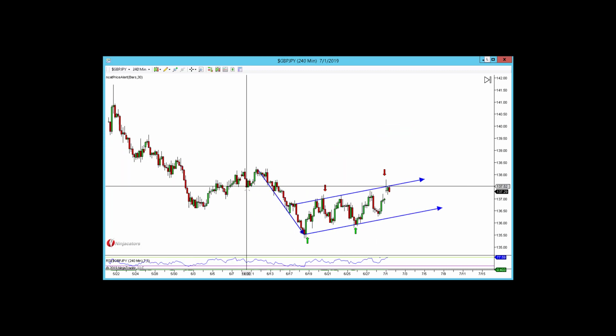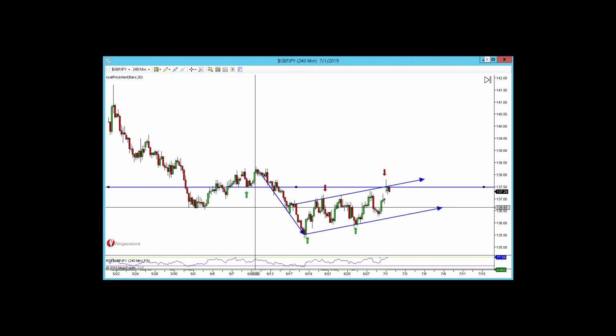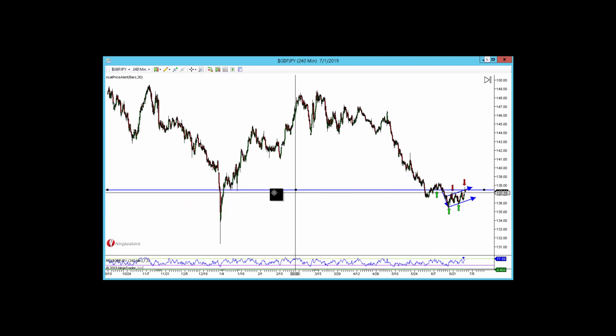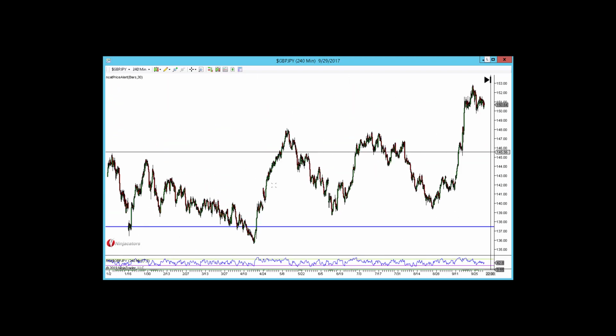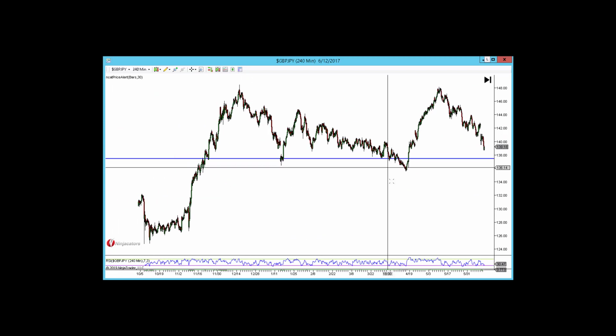It must come into structure, and if I put a structure level on right here at this level, this would have been the key level that I would have looked at anyway for price to come into, for it to reverse. You can see we've had a little bit of a reaction in the past here as well. Let's just look left. And there isn't too much, very minor to be honest with you.